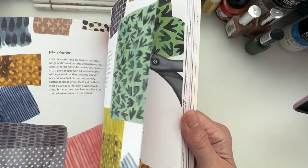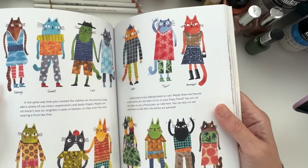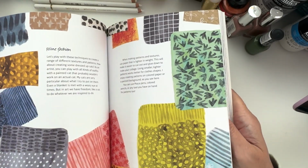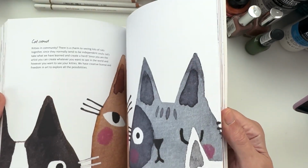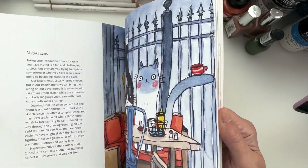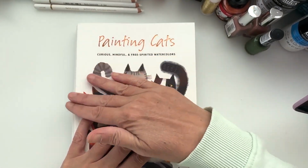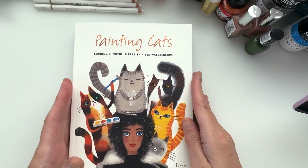But I think we should have a go at one of these things from here. I really fancy having a go at the collage cats. This one here. Love to have a go at that. So, feline fashion. That's so cool. And just lots and lots of things to do with cats. So if you are specifically a cat lover, as I know many of you are, then this is an awesome book to have in your collection.